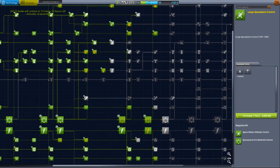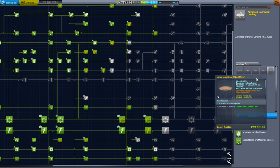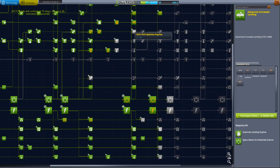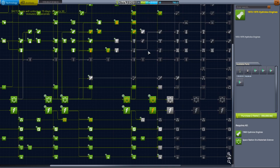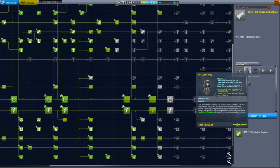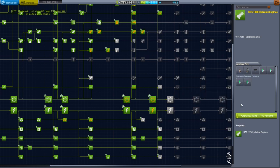We'll have that. Down here, we've got improved landing. Yeah, I'll have that, and more landing. What's that? Lunar rated heat shields of different sizes. Well, we'll take those. I'm just going to work my way down now. I think that's what's going to happen. We've got the M1 engine, and we'll have a bit of that. And then what have we got here? The HT3. That's supposed to be quite good if I remember rightly. The M1 sea level. And then we've got some other upgrades, and that's that line done.